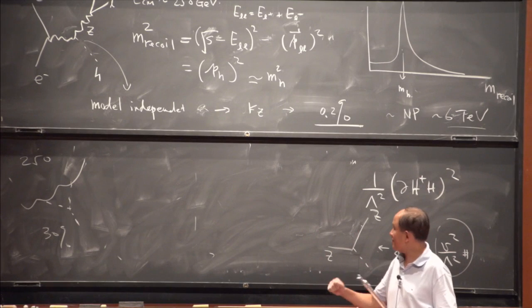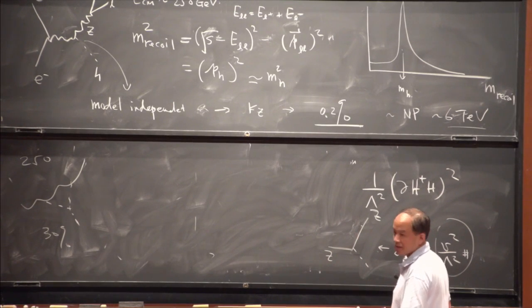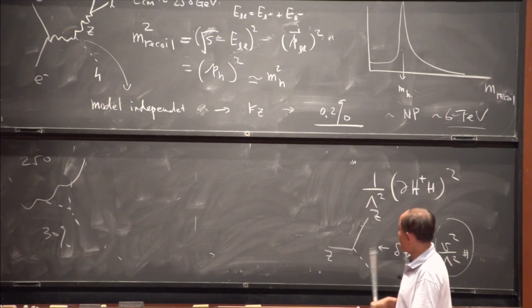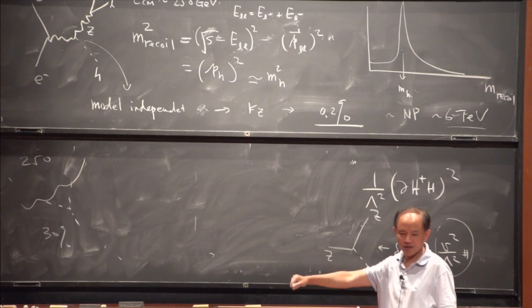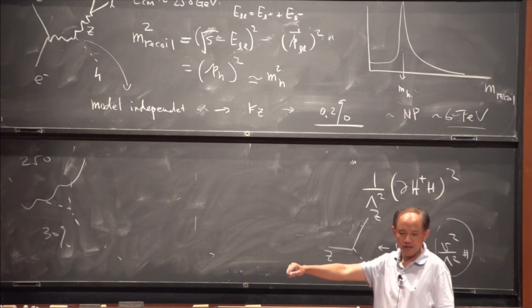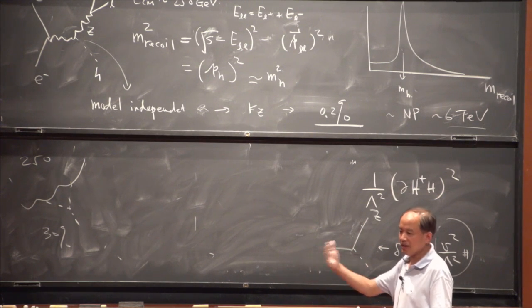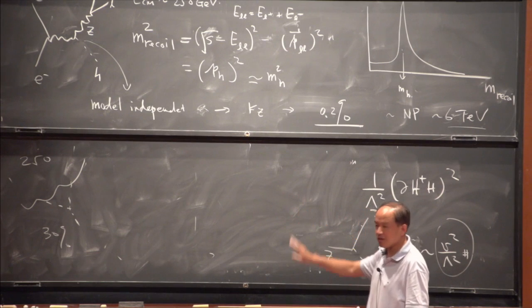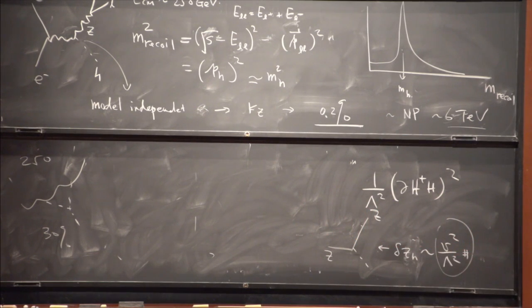On the other hand, usually when you build a 250 GeV E plus E minus collider, you dig a big tunnel, right? So a natural next step is a 100 TeV PP collider. I just erased it, but a 100 TeV PP collider can really measure the triple Higgs coupling down to 5%. So this combination can actually disentangle that picture very, very well.